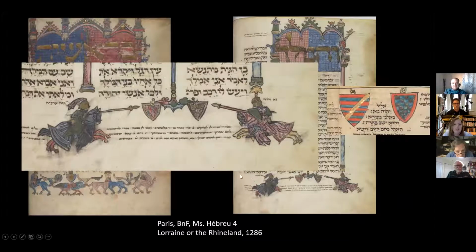And then I'll just give you a detail of the page at right with two knights. One of the very interesting things is that it has these shields, which again are meaningless in terms of family, and they're on these little tiny hooks. And you see that as well in the Rothschild manuscript. I think this is something very particular that might have been part of the shared vocabulary.